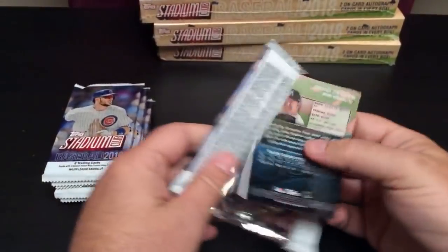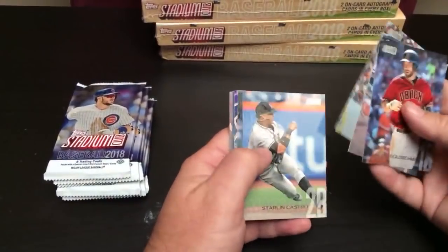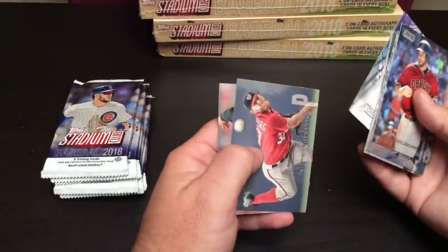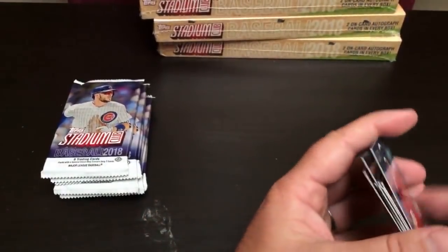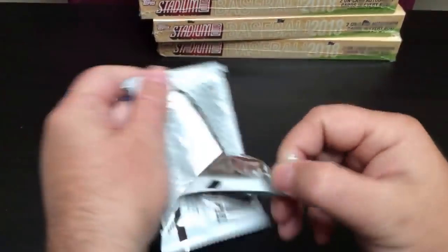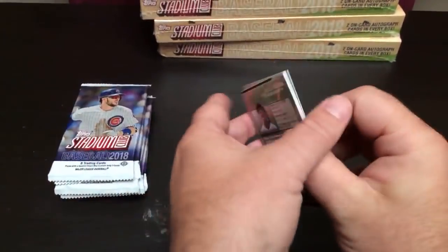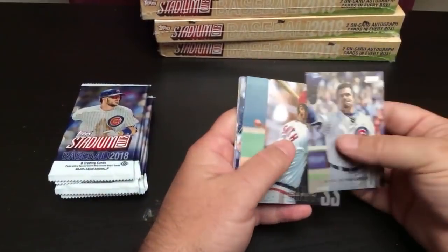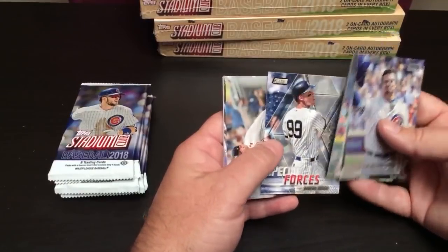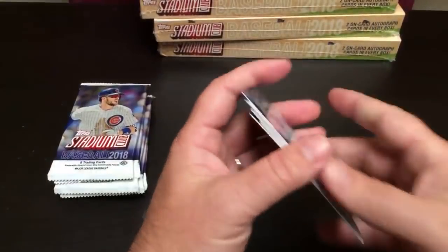Cracking and ripping. Ripping quick. Goldschmidt, Julio, Castro, Beam Team Judge, Strasburg, and inside. Oh, next. Next, we got Schwarber, Smith, Randy, the Unit. Oh, another Judge. Two-time Judge. Garver, and Greg Allen. Okay.